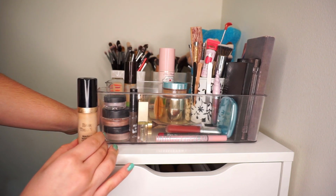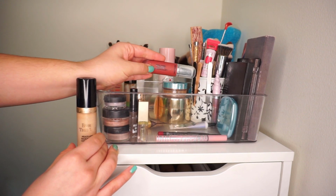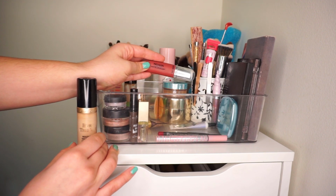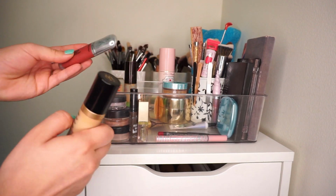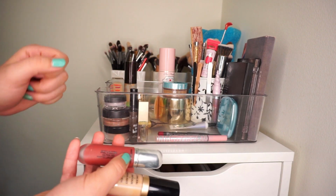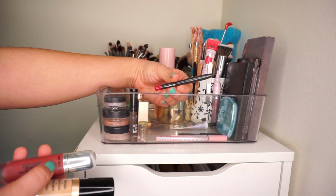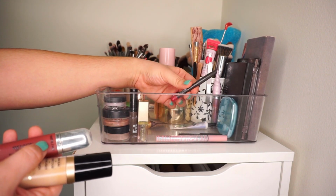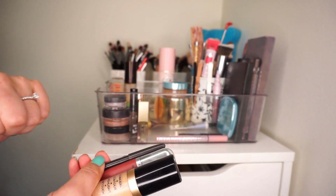Oh, I want to put this back. This is my Revlon HD Lip Color in Kisses. I've gotten a lot of use out of this, and I want to pull a different lip product out instead. So I'm going to be putting this guy back. Also, that means I'm going to be putting back my MAC lip liner in Beet. Again, I've gotten a lot of use out of these together, so I'm going to be putting these back.